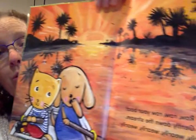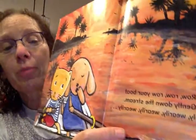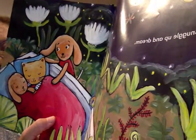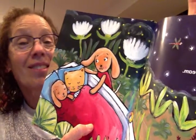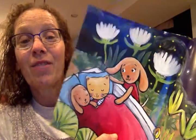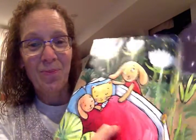Row, row, row your boat gently down the stream. Merrily, merrily, merrily, merrily. Snuggle up and dream. That's beautiful. They went to bed right in the boat. And the mommy dog says, that's a good place for a cat and a dog to have a nice sleep. That was a good book. Okay. Well, we're just one minute into this one, so let's pick a different one.